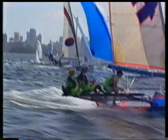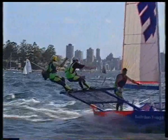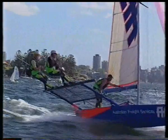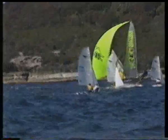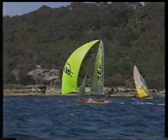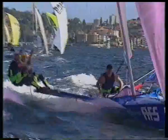There's the Yandoo behind, Johnny Winning. Johnny, as you may be aware or not, Morris, was five times runner-up to the world-famous Ian Murray in the world 18-foot skiff championships. Seven times, I think, Australian champion. He's got a good track record, obviously out to prove himself in this series. Coming back to try and win the Powerade series, and I'm sure he wants to go on and put that world championship on his mantle.